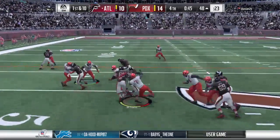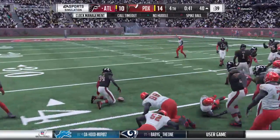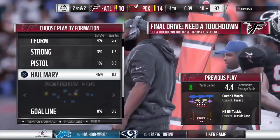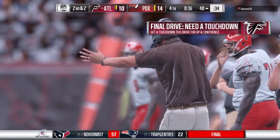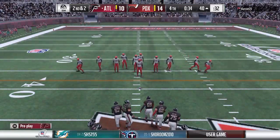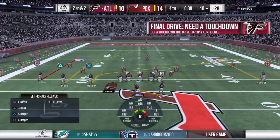They'll run it now out of the gun. He'll get it to the 40. Broke a tackle there to get some extra yardage. A good run there on 1st down, and it'll leave them with a 2nd and 2. I know they got a little yardage there, but I'm not sure their investment is right. They're still running the football, and I'm not sure there's enough time to continue to do that.